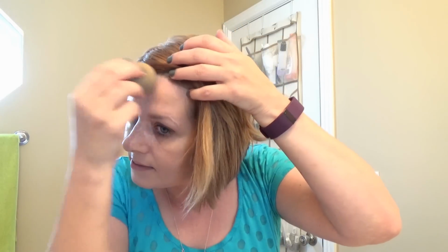And I can build it up in the places that I feel like I need more coverage. For me, that would be my cheek areas, my chin, and I take it right to my ears, so there's not that much of a difference. I bring it down on my neck just a little bit, and then I go back and push it in.